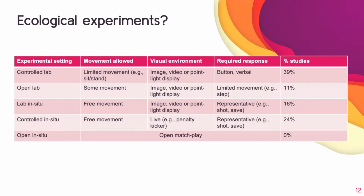There were 38 studies in total, and you'll notice these percentages don't quite add up. That's because the other 10% used a combination of these different experimental settings. But you can see that two thirds of them used some sort of image, video, or point light display as the stimulus. So something very static, everything already directly in front of the participants, not really similar to the environments that soccer players compete in naturally. That was two thirds of the studies.